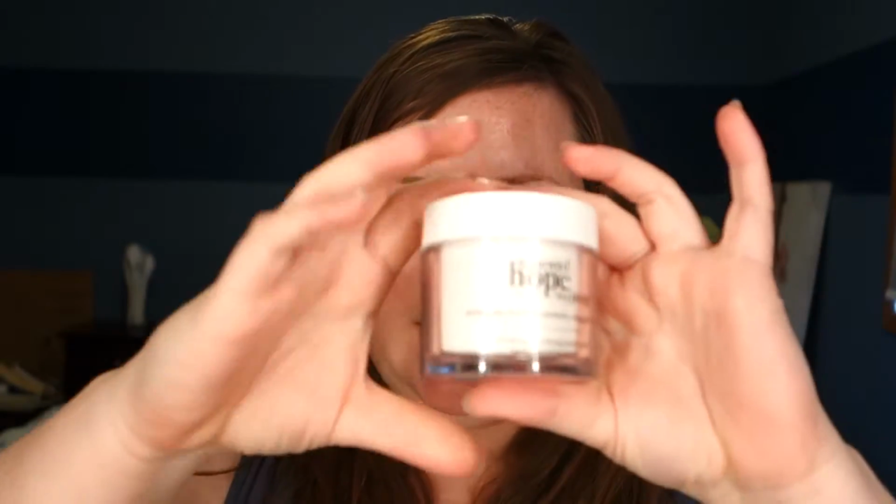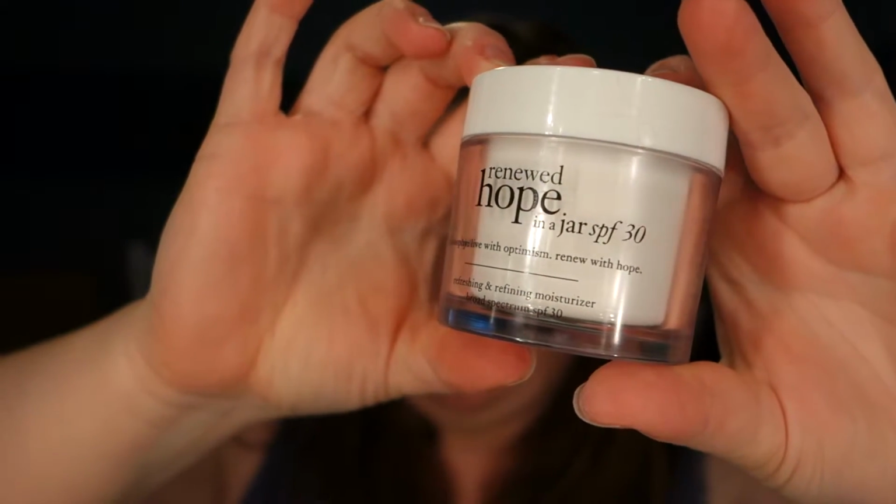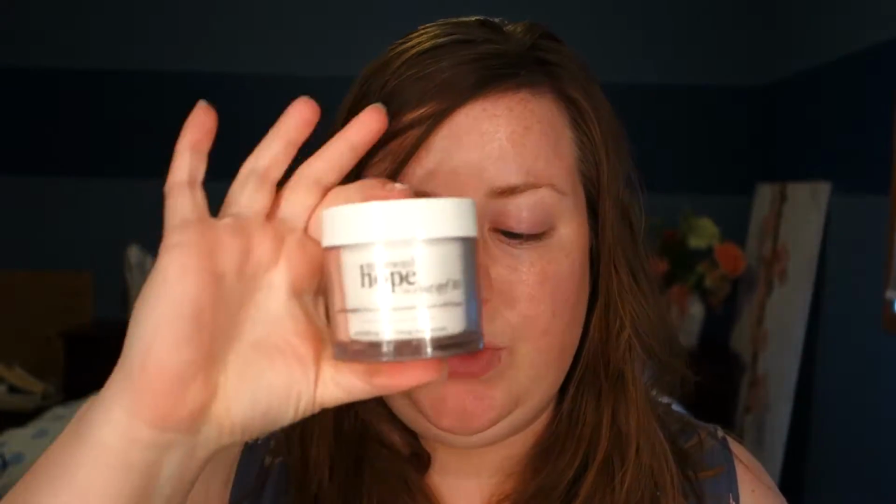I've already moisturized, and I use the Philosophy Renewed Hope moisturizer. Renewed Hope in a jar. It has SPF 30. I'm on retinol right now. I use it on my face every night. So you definitely need SPF when you're on retinol because it protects your skin much more. The retinol will make you more susceptible to sun damage, I think. And so yep, I had to switch to an SPF moisturizer. I like this one okay, but it does leave me kind of shiny. So I use a lot of mattifying stuff to help fix that.